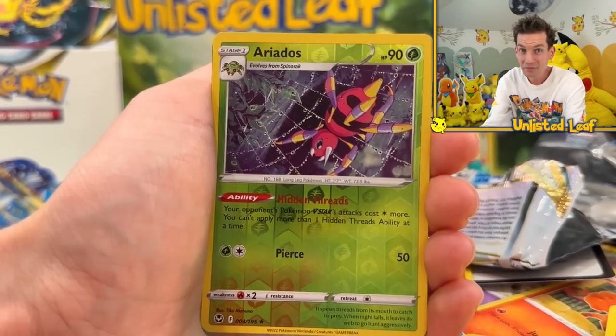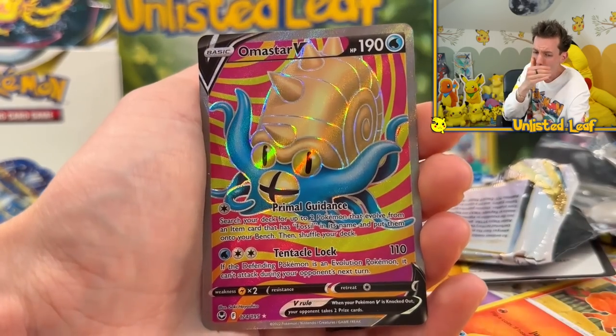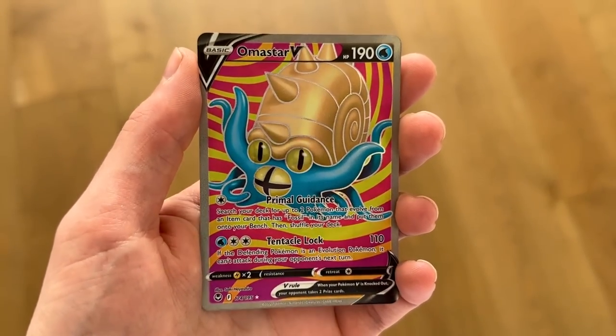Alternate art. This is it. This is the hit of the box. 3, 2, 1. Oh my goodness, you know what? I'm not even mad. That thing looks so trippy.